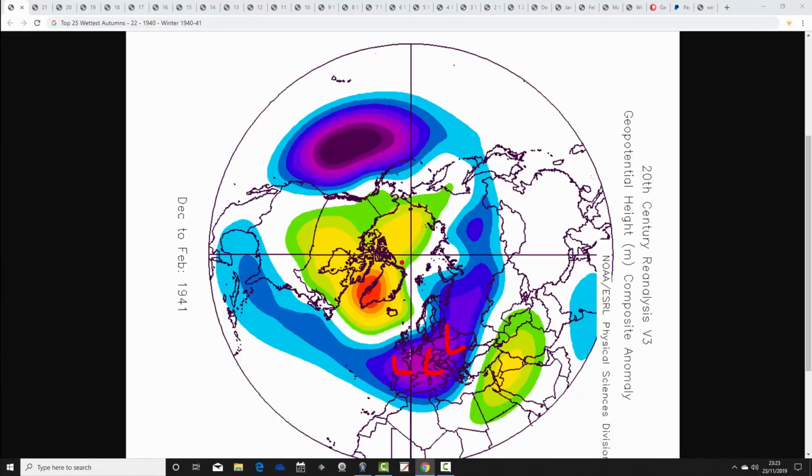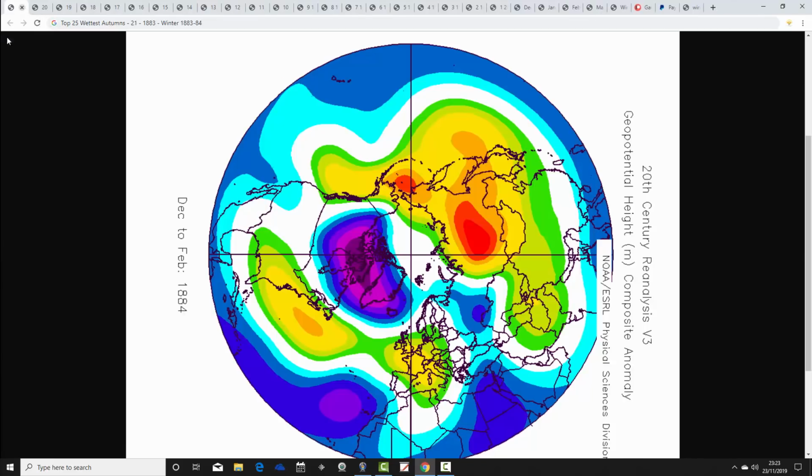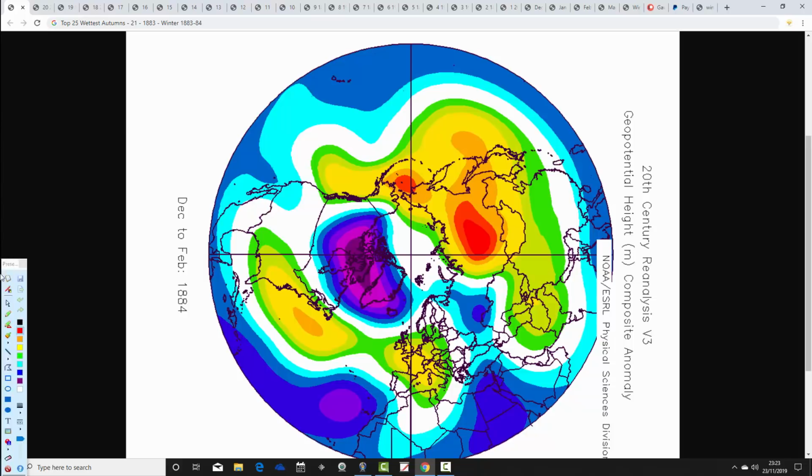This one is another cold winter, of course, the trilogy of cold winters in the early 1940s, with blocking up towards Greenland in 1940-1941. Number 21, we've got 1883. The winter of 1883-1884 looks like that. High pressure is giving us a drier type winter and also a relatively mild winter.